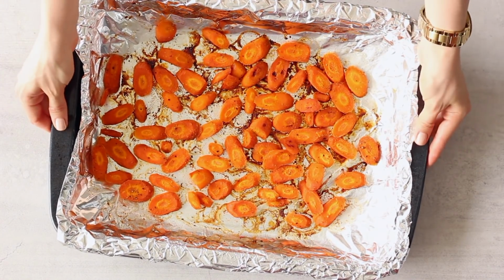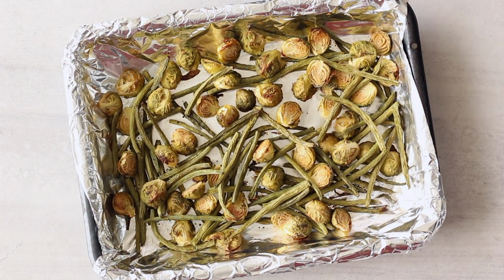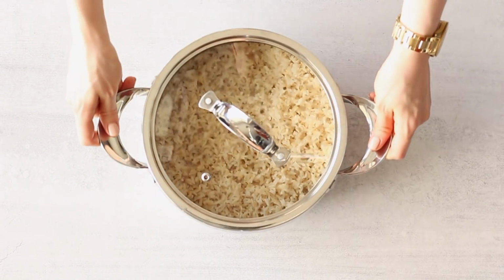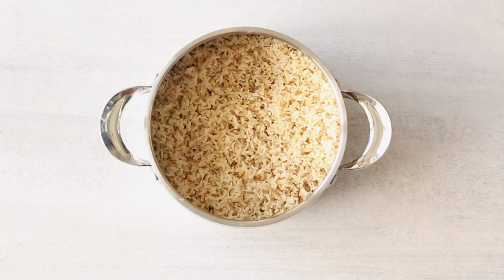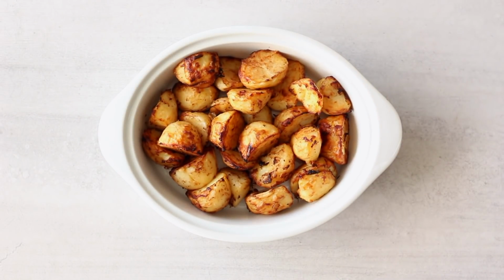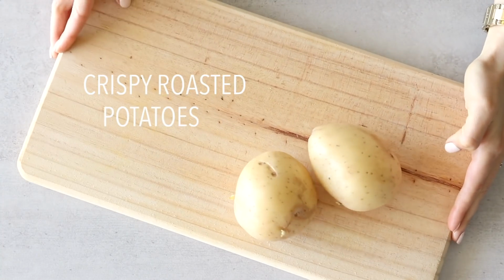And after roasting for 20 to 30 minutes, the spicy sweet carrots are done, and so are the Brussels sprouts and the green beans. And then I also cooked a big pot of rice and also some super crispy, healthy roasted potatoes. I used a whole lot of potatoes because they are the most popular part of Christmas lunch in my family. I do about 10 or 12 or so potatoes for my whole family and peel and halve and quarter them as needed.